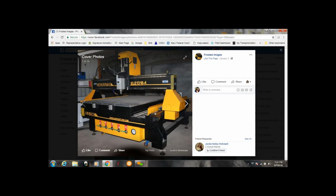As you can see, it has the 4-zone vacuum table. Is it 4 zones? Was one of them an on switch? Yep, 4 different zones. The valve switch is the on switch, and then it has the 4 valves for the zones.